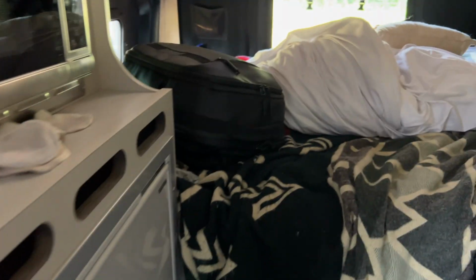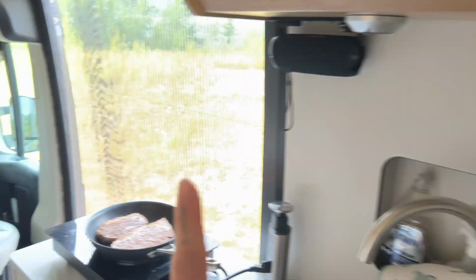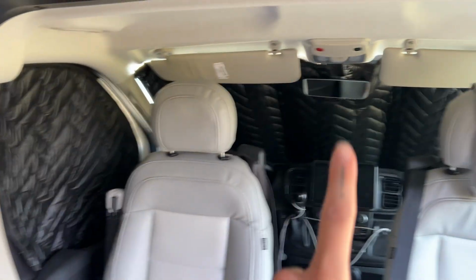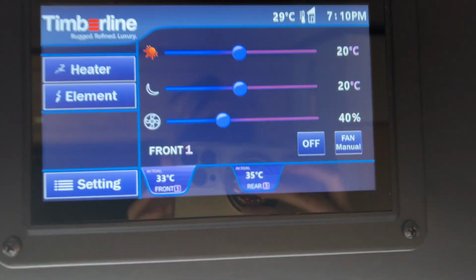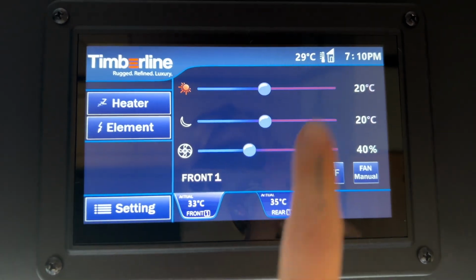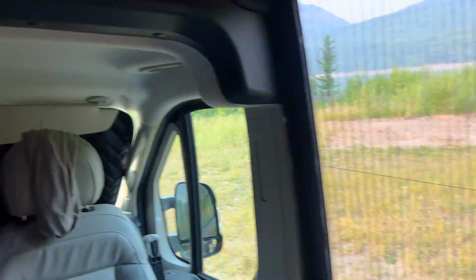Just give you a little idea how hot it is. We got the back door open, shade there because it's sunny, that open, screen open, shade there on the sunny side, shade on the sunny side, and shade where it's kind of sunny. And we're still 35 Celsius in the back and 33 in the front, and it is 29 outside still. The sun is going to go behind the mountain soon, but not yet.